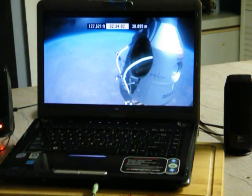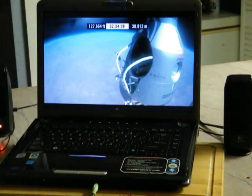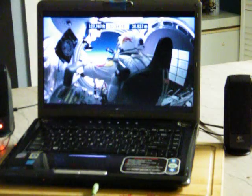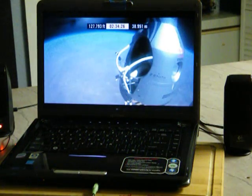Item 27. Lift legs into the door threshold. Item 28. Slide the seat forward. Okay, item 29. Release seat belt. Item 29. Felix, release the seat belt.